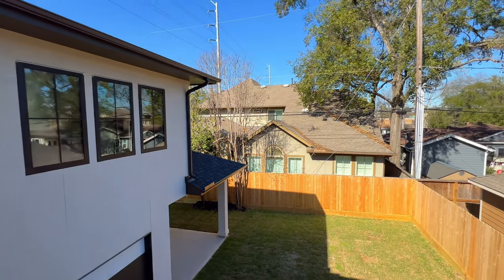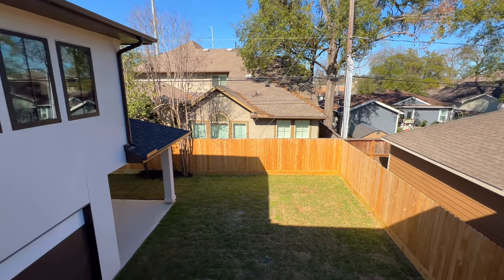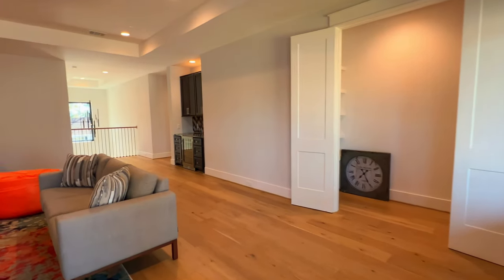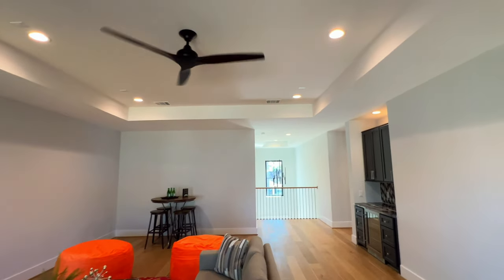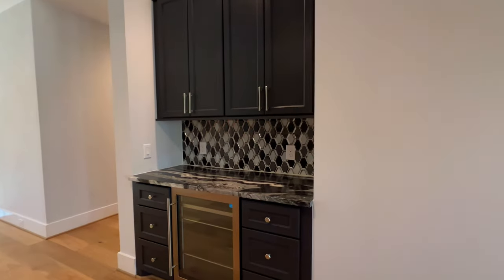Easily looking down, if the kiddos have the trampoline or maybe a playground set down there, you can easily keep your eye on them while, you know, you're watching NFL Sunday. So I love that. Not to mention this elegant ceiling fan over here. Plus, you easily can have your wine cooler right here.